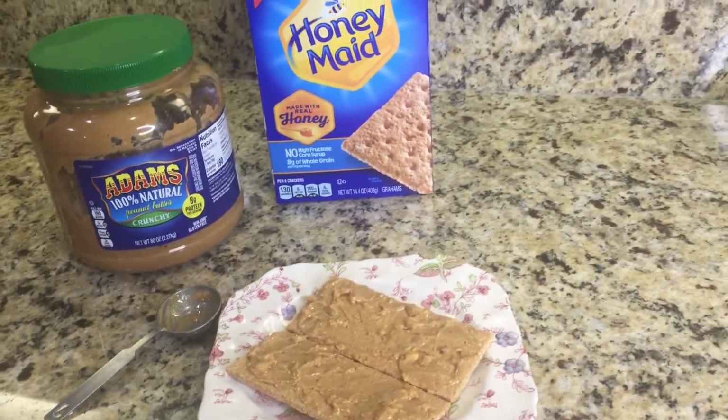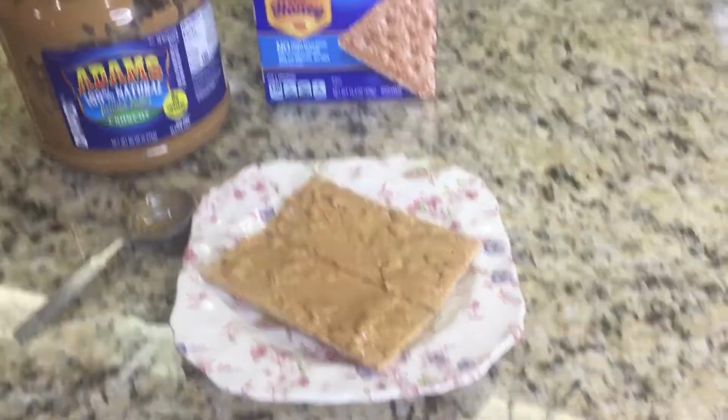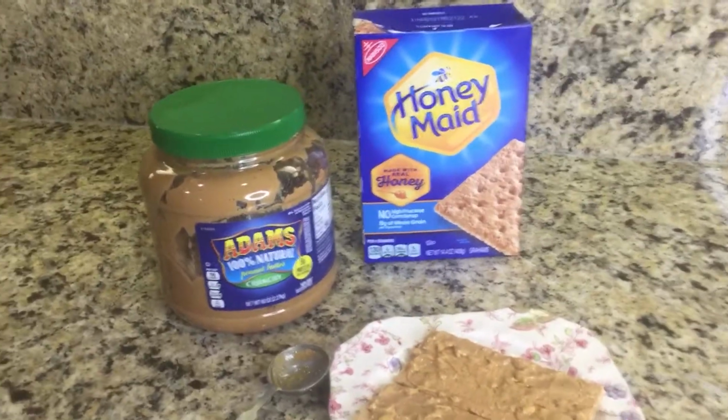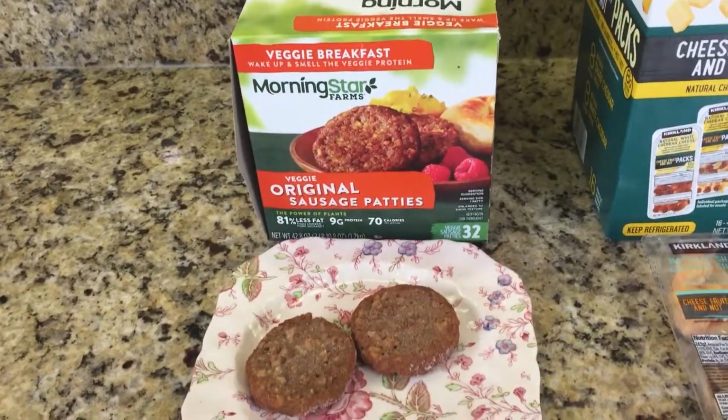So here is what I'm gonna have, and I am loving this. It tastes like eating cookies, and I really like this flavor. So anyway, graham crackers with peanut butter. I have a few more items to show you.